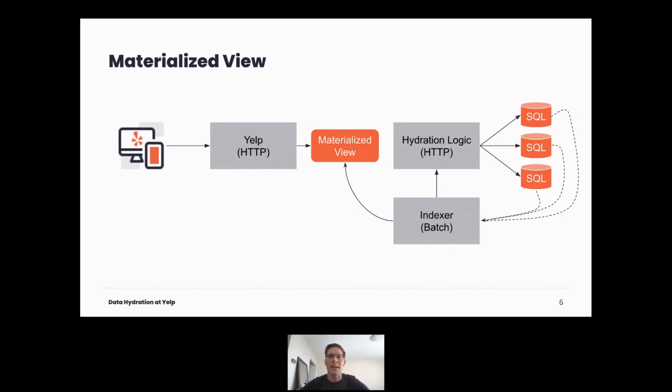This is kept alive by having an indexer listen to changes in our SQL backends. And whenever we detect a change in a row in one of the databases, we reissue the hydration logic for that business and feed it into the materialized view. This process has greatly impacted and sped up our fetching time, but operationally, keeping this up and running has been problematic, which I'll explain here.